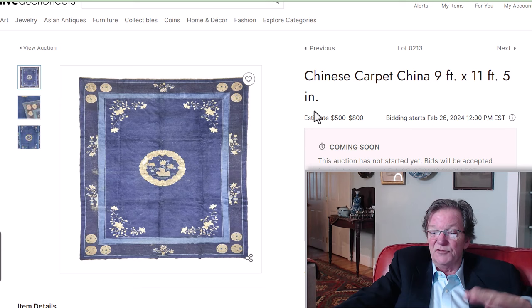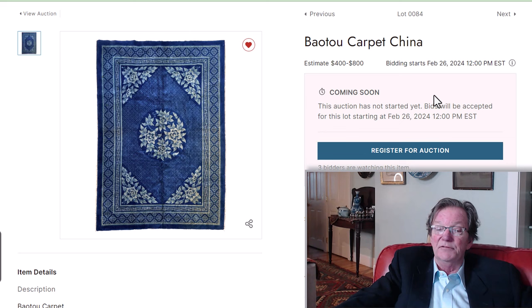But I like the rug, but I like this one the best. I think that is just elegant as all get out. Has a very low estimate, and I think it's something worth looking into.